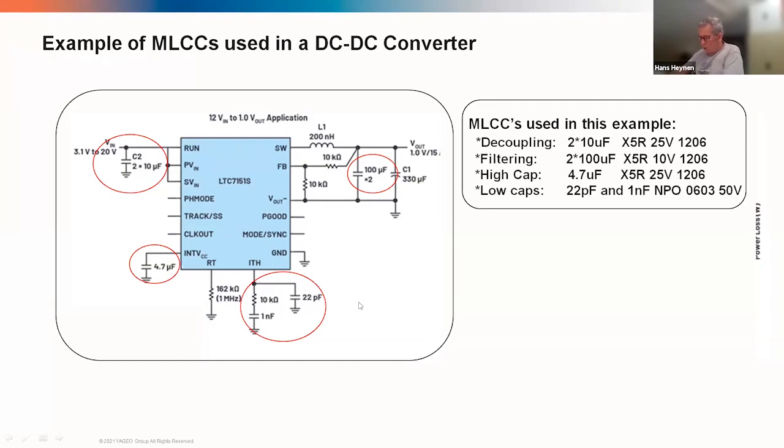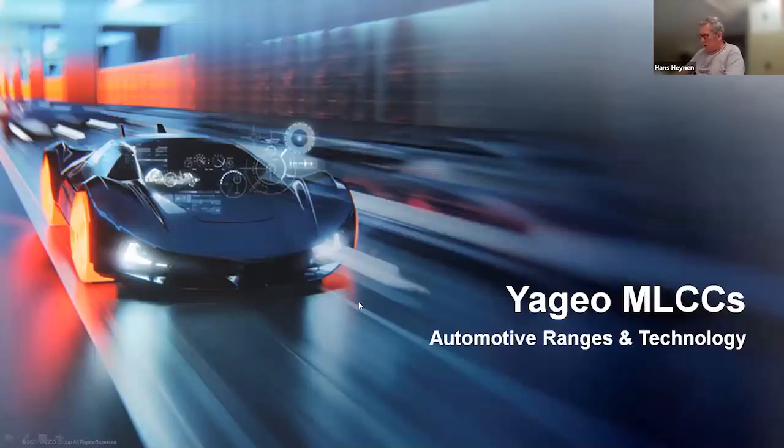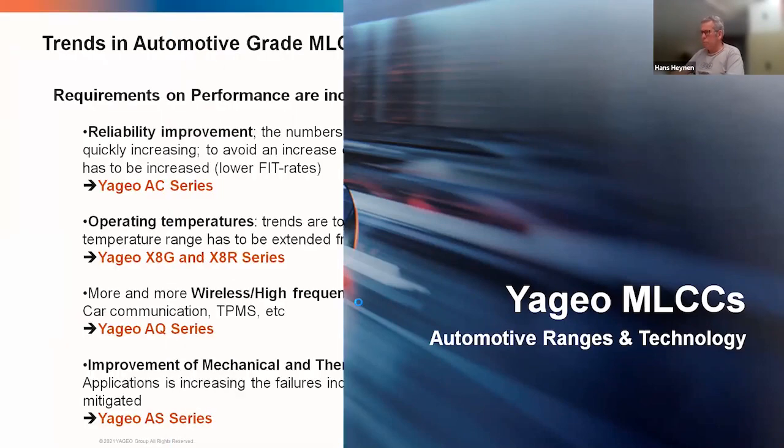We will have a further look at the Yajiro offerings for these components. Now we have a look at the Yajiro automotive ranges and the related technology.